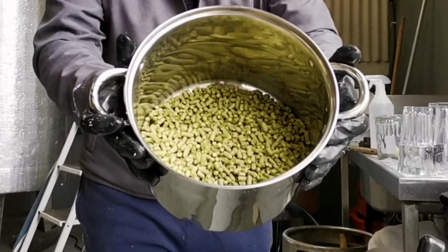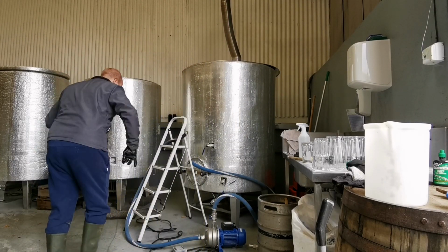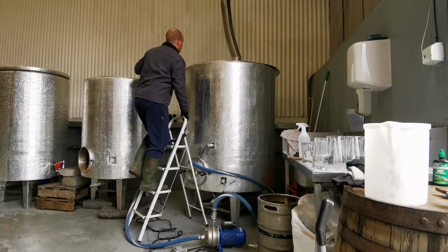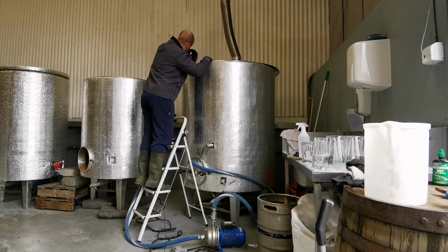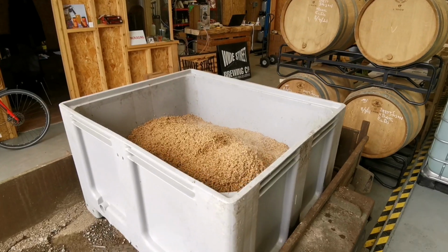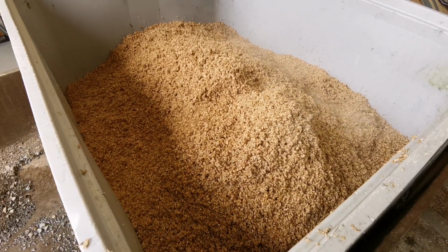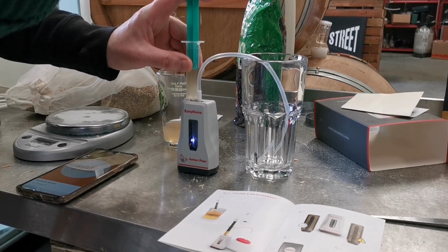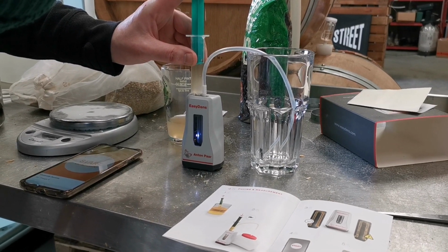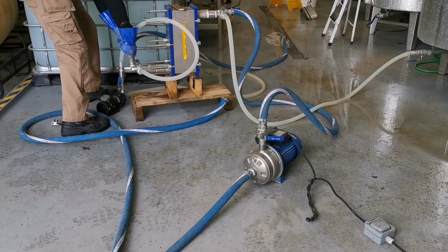Let's get the Hallertau into the beer. Hallertau Mittelfrüh is a really interesting, nice, slightly spicy, earthy and floral, flowery type of hop, which I thought would be a great addition into the boil. Of course, we're not wasting any of the grain, the spent grain. That goes to the farmers next door, and a cheeky little sample. We also use this funky gizmo to give us a bit of a reading halfway through.